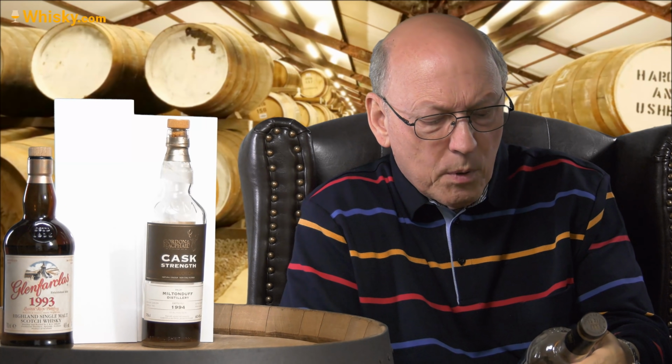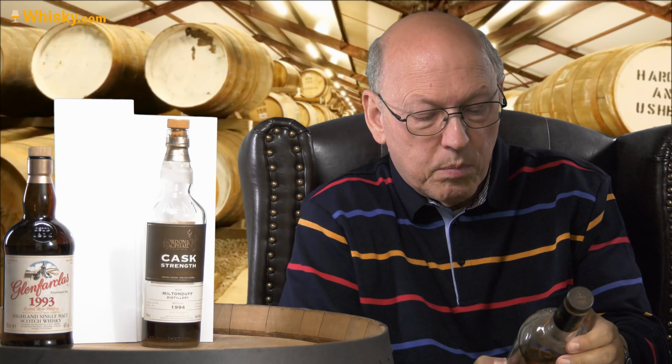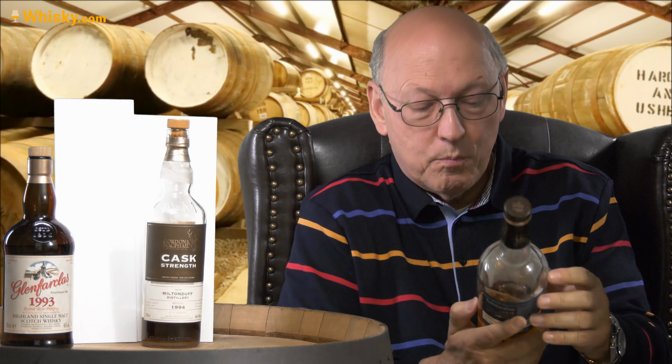The next one is the Tulibardine, triple oak, I think it's called. Triple wood edition, matured in Muscatel, white port and Sauternes casks. It's distilled 2007 and bottled 2021. This is the Murray McDavid, the Marquess Collection. This is an exclusive bottle for our company, 46% ABV, uncolored, a wonderful piece. And you see this bottle made its way through our staff, and everybody had a little bit of that.